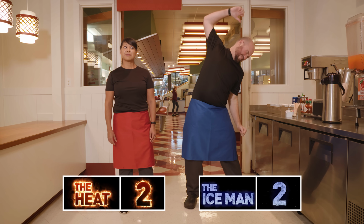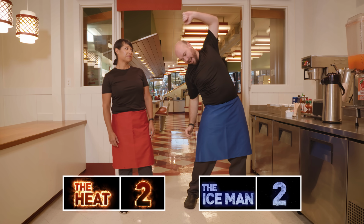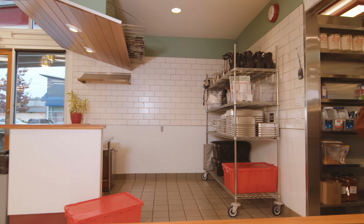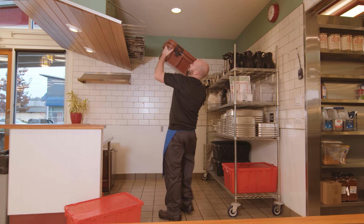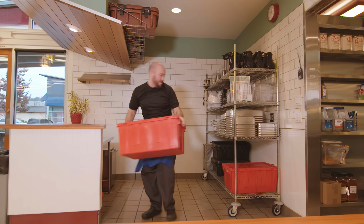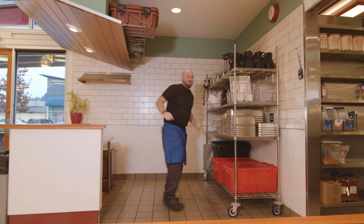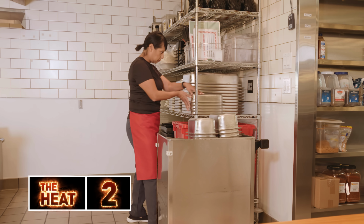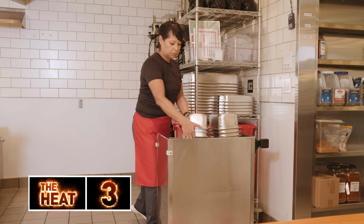The score is tied. Let's see how well our competitors handle muscle strains, another common kitchen complaint. Hoisting that heavy load above shoulder height is a bad idea. And bending down low isn't much better. Ooh, looks like the Iceman could use an ice down. And maybe some lessons on safe lifting from the Heat.